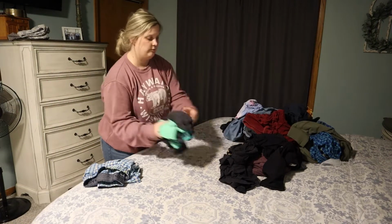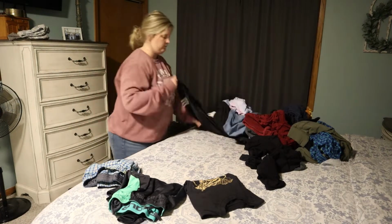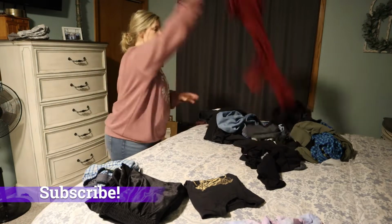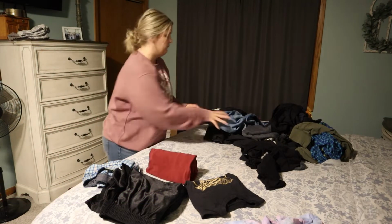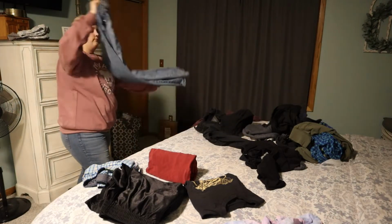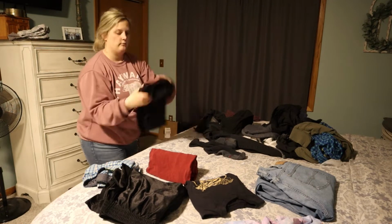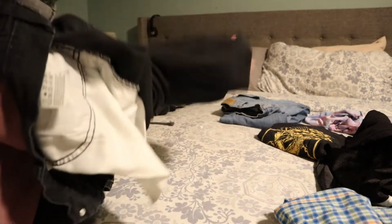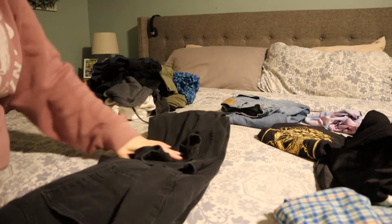I had a load of laundry hanging out in the basket for the last couple of days, and since I was feeling a little bit better, I wanted to get that folded and put away. So if you have some laundry hanging out in a basket too that needs to get taken care of, let's tackle it together. Let's fold it, put it away, hang it up, do what we need to do to get that laundry done and put away and ready for us to use.